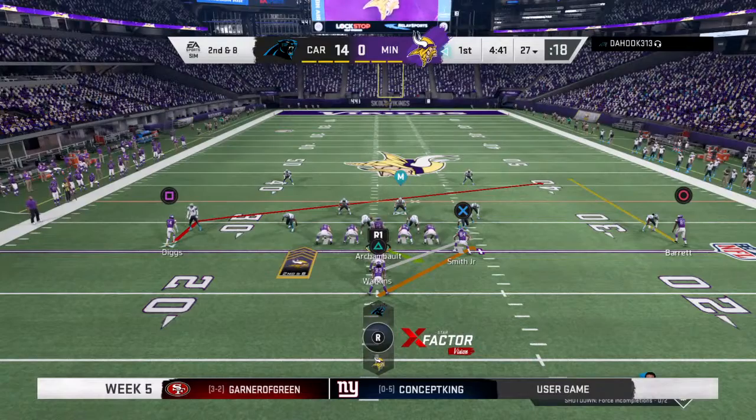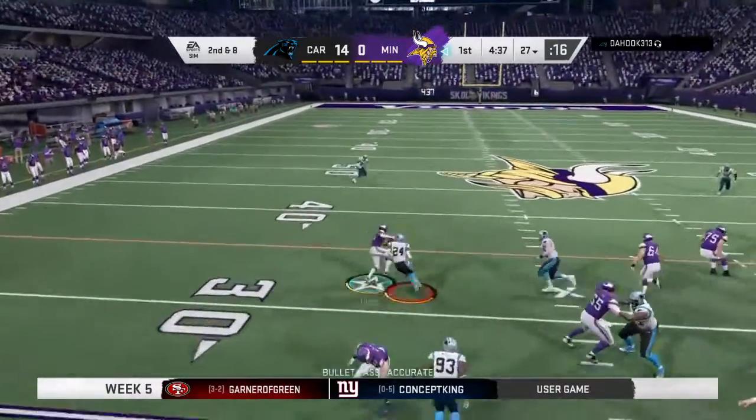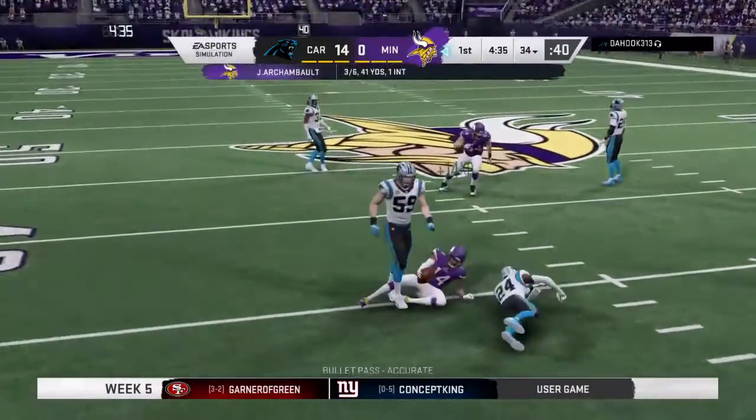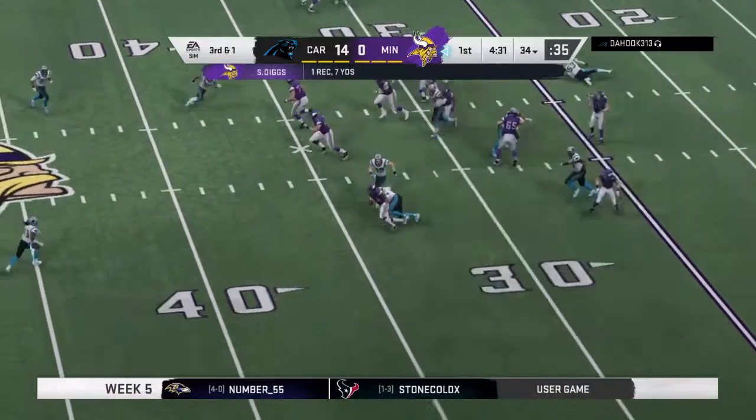After the run, here's 2nd and 8 from the 27. He's got it complete to Stefon Diggs. And he'll get it up near the 35, right at the 34 here.